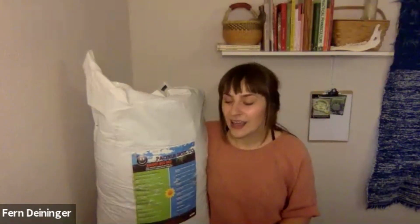The great news is there's a really solid replacement for peat, and that is coconut husk fiber, also known as coco coir. Coco coir is actually a byproduct of the coconut industry. It's already out there, and it replaces peat very efficiently. So if you can, look for a potting soil that has coco coir in it and not peat.